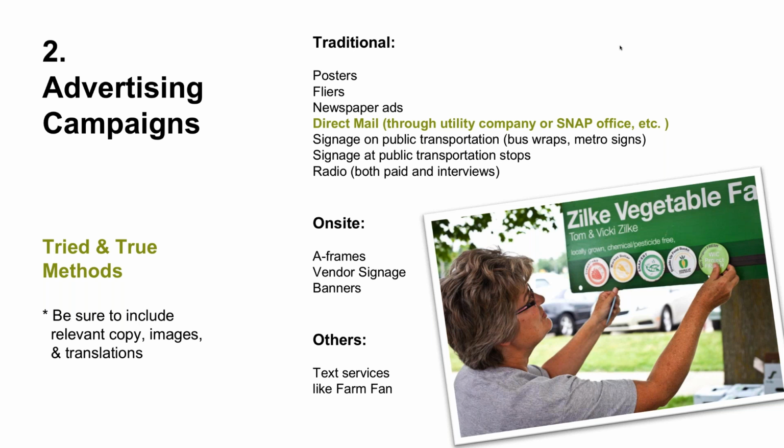We always like to remind people not to forget about on-site signage, because even if you do a great job of promoting around town and you have SNAP customers showing up at your market ready to spend their SNAP dollars, and they get there and they're not quite sure how to use them at the market or where to go or if they can go to any vendor, you want to make sure when they get on site at the market, it's immediately clear that, oh, I need to go to the market information booth and get my tokens, or, here's a vendor that obviously has a sign that says they accept SNAP, they can help me. So don't forget about on-site signage.